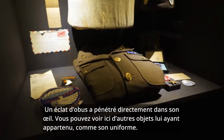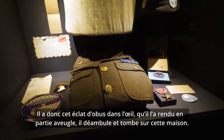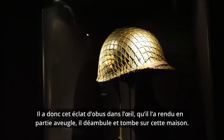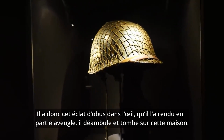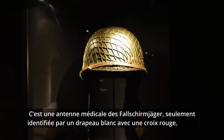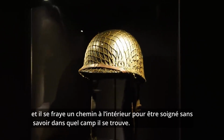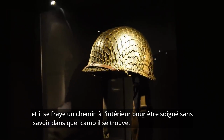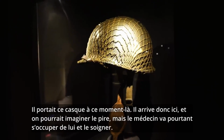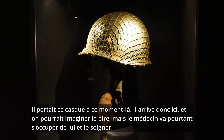And here you can see a few more of his items. There's his uniform. So he has this piece of shrapnel that has flown into his eye and has partially blinded him. Well, he's wandering around. He looks at this building. It's a Fallschirmjäger aid station. So there was a white flag with a red cross on it. So just doing the best he could, he wandered in here to seek treatment, not knowing what this building was. He would have been wearing this helmet at the time and wanders right into a German aid station.